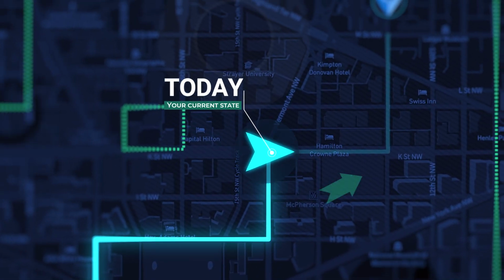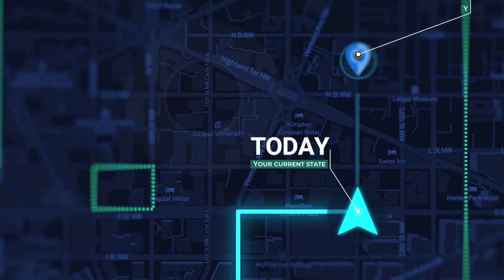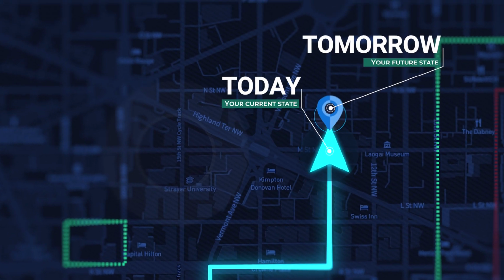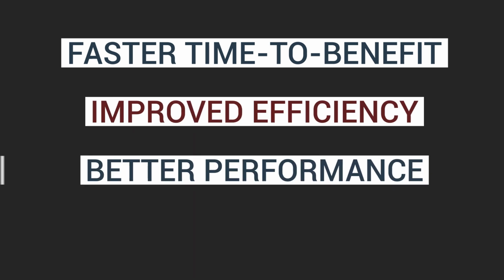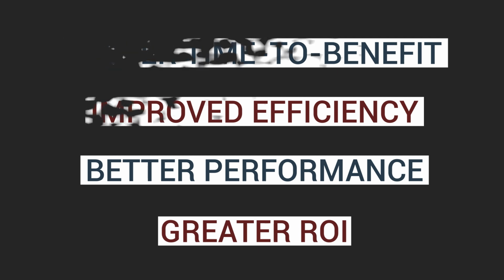This is critical to your ERP success because you can't know where you're going if you don't know where you are. BPI ensures your business transformation journey and your ERP project go smoothly and accomplish your goals. And in the end, the benefits will be faster time to benefit, improved operational efficiency, better business performance, and greater return on your ERP investment.